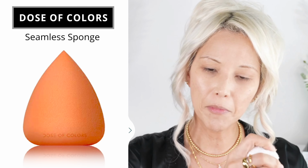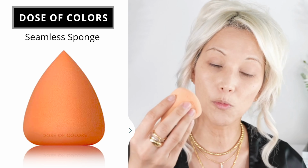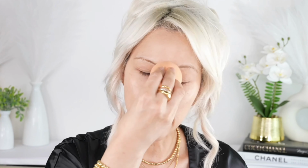Now I'm gonna take my Dose of Colors sponge and I'm gonna make sure it's not too damp, because I don't want it to pull away too much product. That's how I prevent it from pulling away too much product. I wet it about, I don't know, 20 minutes ago now. So it's been a while, where it's still damp enough to blend, but it's not pulling away too much product. That's the trick to that. And really, if you feel like it's too damp, then you're gonna start pulling away or getting streaky. So just keep that in mind with any sponge, but this one is pretty darn good.